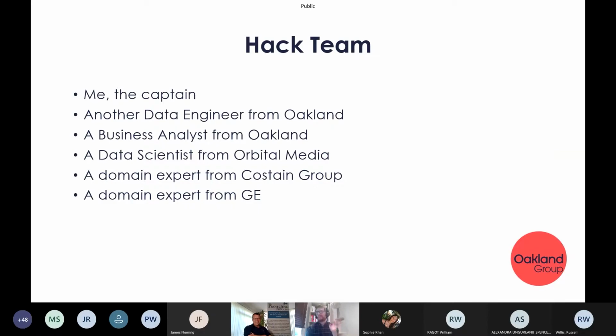The hack team was another data engineer from Oakland, a business analyst from Oakland, and on the day we got a data scientist from Orbital Media and some domain experts from Costain Group and from GE. So it was quite a nice mix in the end. We were a bit worried it'd be just data engineers trying to figure out how to do data analysis.